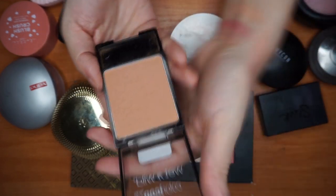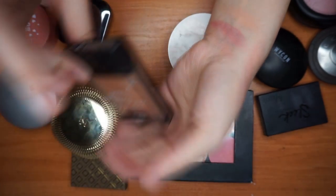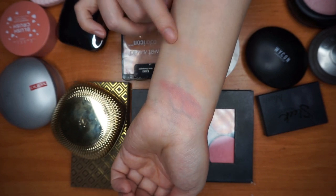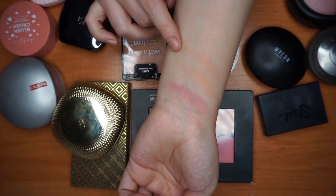Similar a bit in tone to this. This is in Rosé Champagne. This is a Wet n Wild blush. Maybe I will depot this as well one day. See? It's got the same orangish sort of tone.